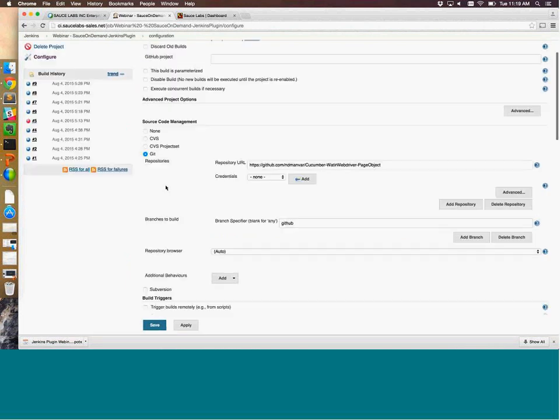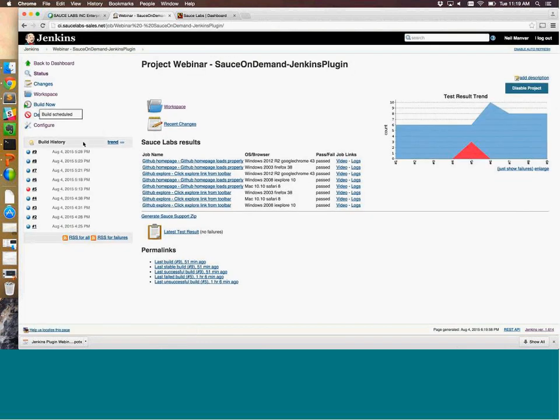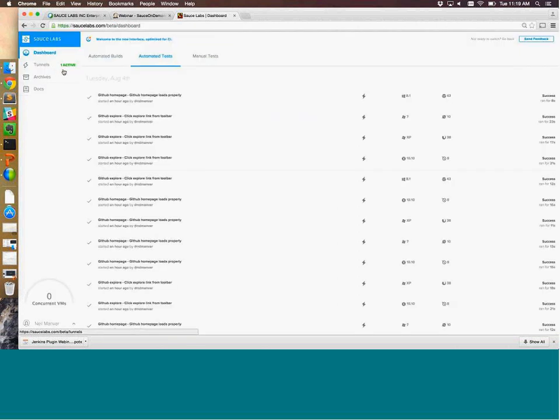So go ahead and run this. I click build now. We'll get the console output while this is running. It is going to launch Sauce Connect, as you see here. And I'll also pull up the dashboard. This is the new Sauce Labs dashboard. And here we can see that one tunnel has now been activated.